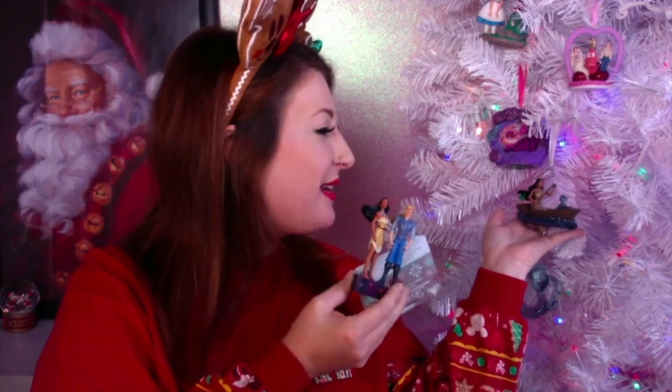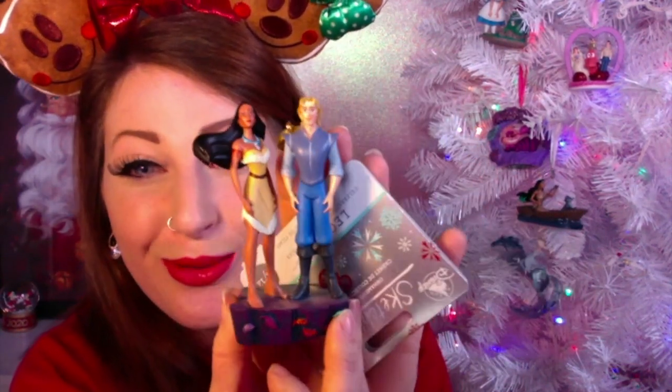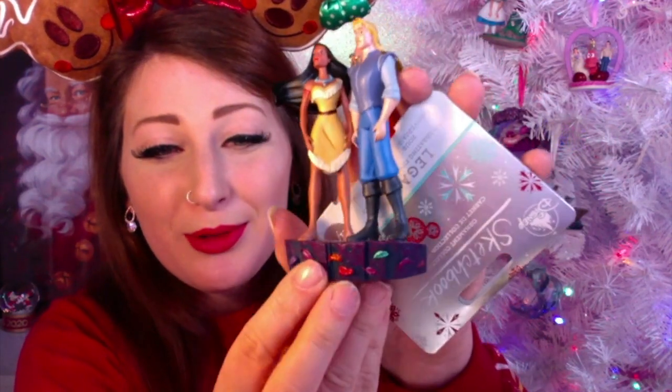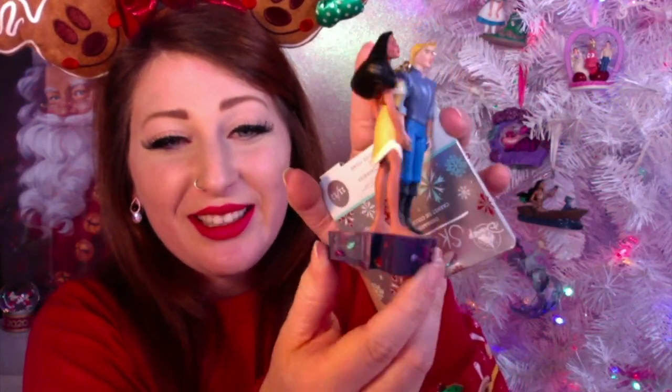It's Pocahontas and John Smith! I do have this one of Pocahontas and Meeko and Flit, but this one's the 25th anniversary. And all of the beautiful leaves. Oh my goodness. I love this one. I love this one so much. I'm so excited. There we go. That is the first one, and I really love it because I love to collect Pocahontas.